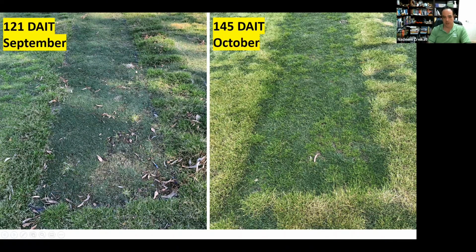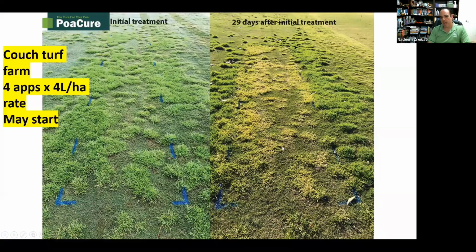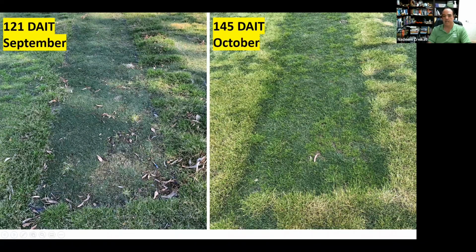That's why we saw this result so quickly, because of the frost, and we had quite a few frosts going in. But we are getting some poa back. But in comparison to what the untreated is, you can see here, it's a lot better.